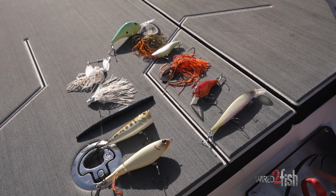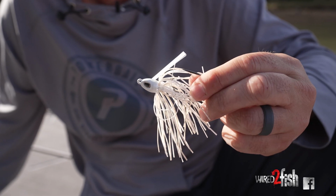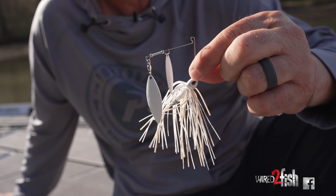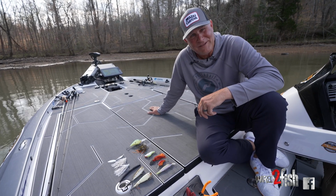These are some of my favorite Tennessee River baits. Obviously, when we fish a tournament or we just go fishing on the Tennessee River, we throw a lot of baits, let's be clear, any given day, any tournament, any season. But these are some of the best. So let's get right to it.